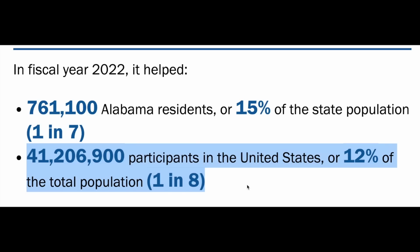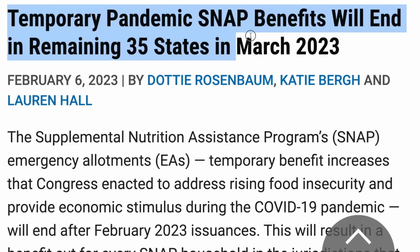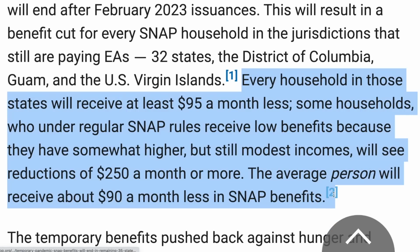Now, why do I bring that up? Somebody said this in the comments. I looked it up and I verified it. Because temporary pandemic SNAP benefits will end next month. And if you look, every household in those states will receive at least $95 a month less. Some households who under regular SNAP rules receive low benefits because they have somewhat higher but still modest incomes will have a reduction of $250 a month or more. The average person, around $90.